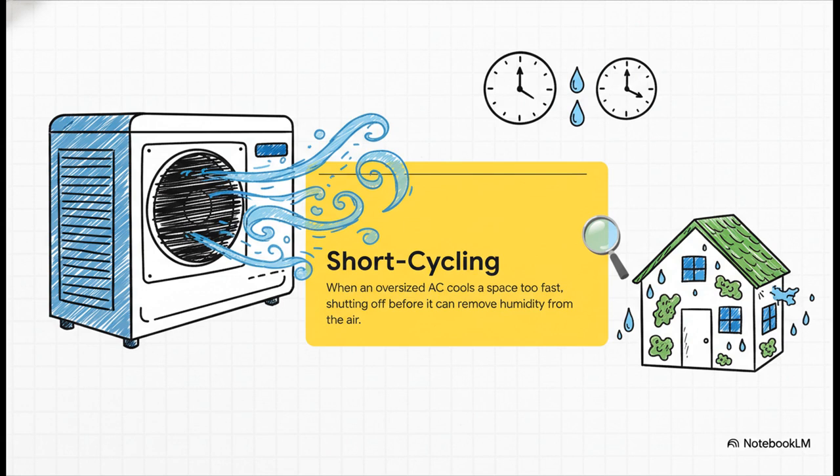And here's the catch. An AC unit needs to run for about 15 minutes to actually pull the humidity out of the air. When it short cycles, you get a room that feels cold, sure, but also kind of damp and sticky. And that is the perfect recipe for mold.